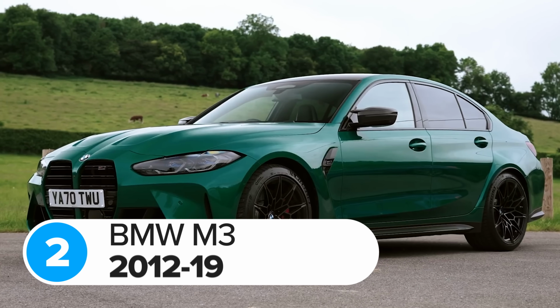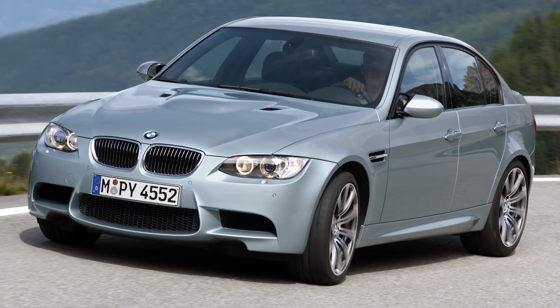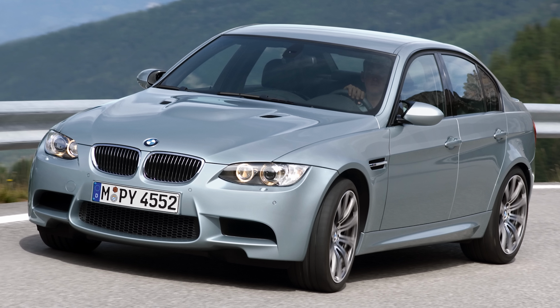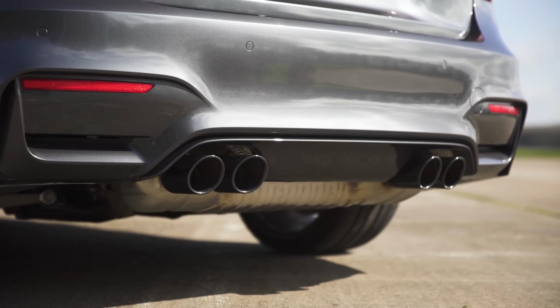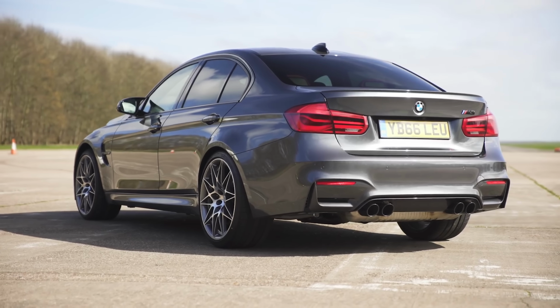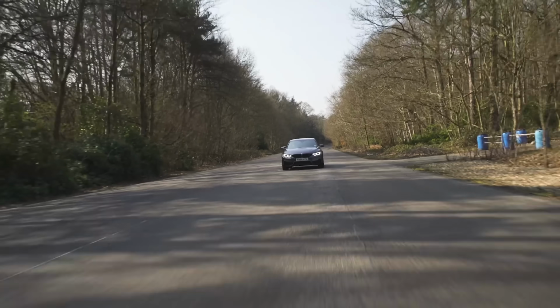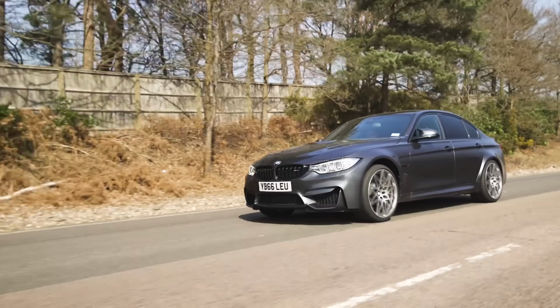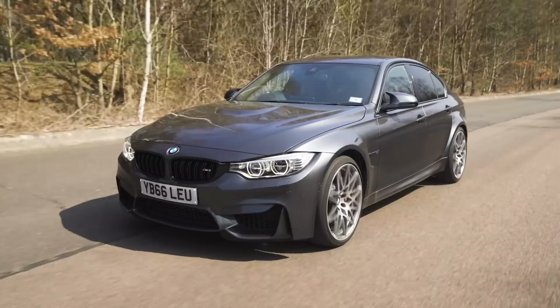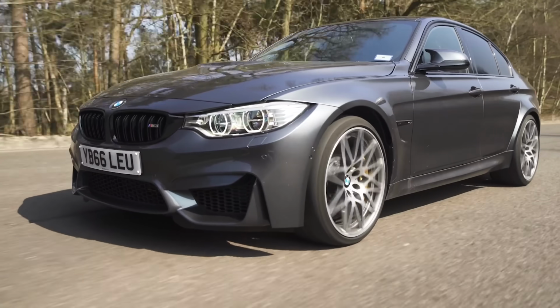The second most unreliable car on this list is the BMW M3. Again, I'm not talking about the latest car, that's too new. I mean the previous F80 generation and the earlier E90 models. These old M3s scored just 21.4 out of 100 for reliability. The most common issue, according to Warrantywise, is to do with their electrical system, specifically the throttle body, and the average repair cost for an M3 was £2,123. Sounds like a lot? But wait until you hear the most expensive repair bill. That was £12,115 to fix a car's gearbox.